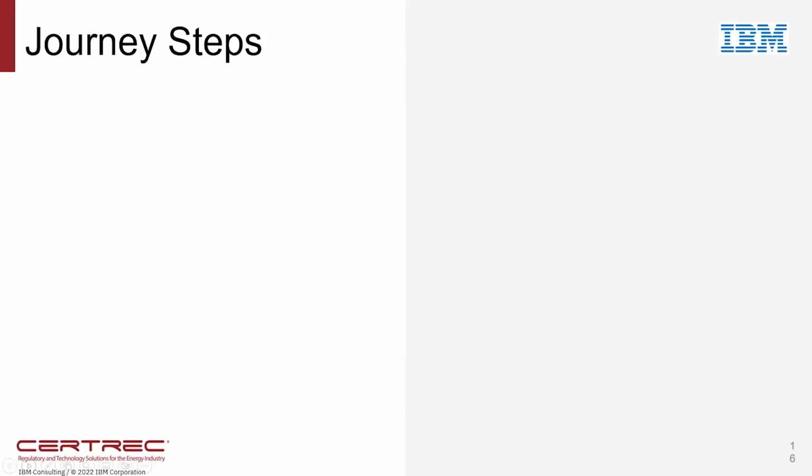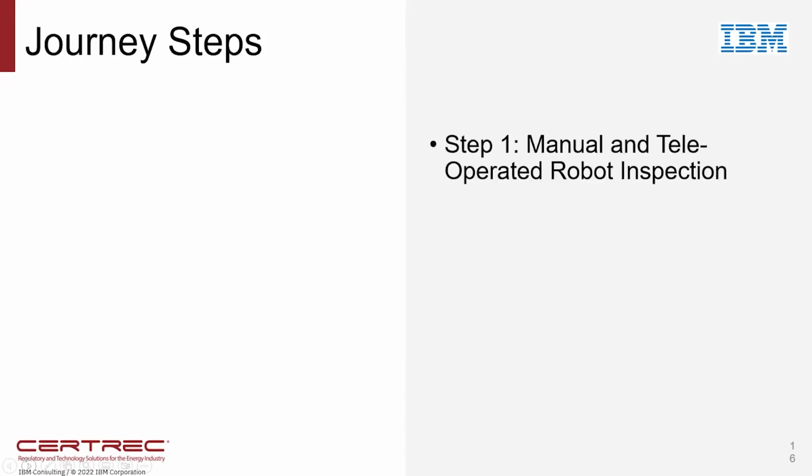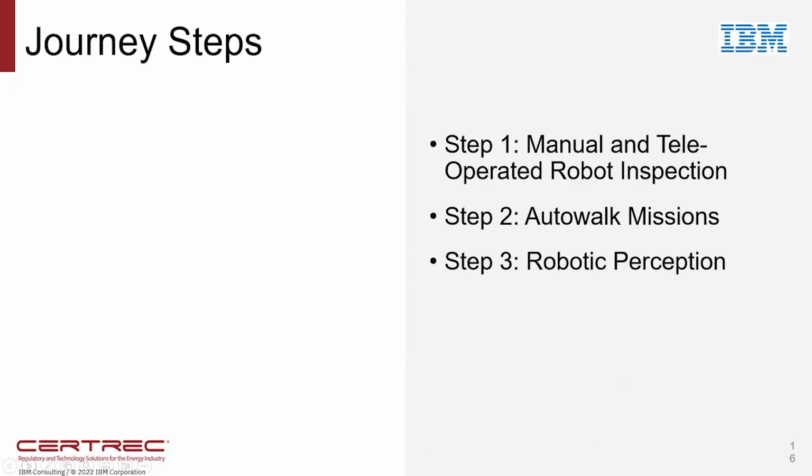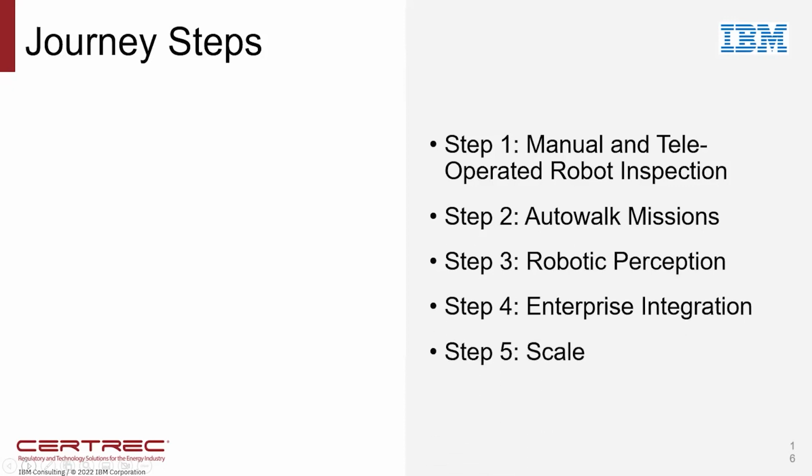So that's another thing where it's not a matter of labor saving, it's whether you could do the job at all. So the value journey starts with manual and tele-operated robot inspection, and you can do that out of the box with Spot. And then auto walk missions, which are where you teach Spot to go to multiple assets and inspect those. And again, out of the box. Then you get to robotic perception, and I'll talk about that in a second, and enterprise integration and scaling it.